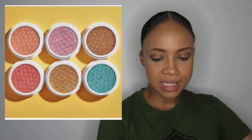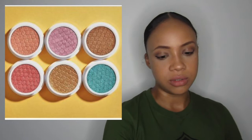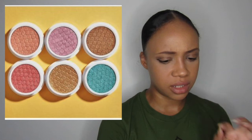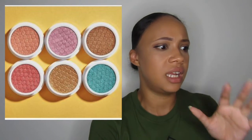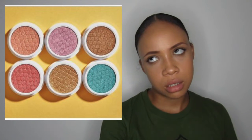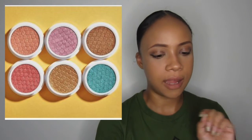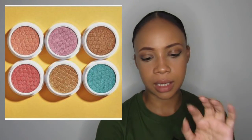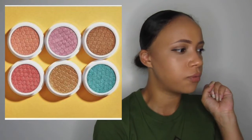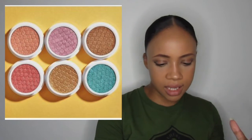Colourpop are celebrating their 6 million subs with 6 new Super Shock shadows. I love this collection. This looks beautiful. They were always good at doing the Super Shock shadows. The colour selection is amazing. Especially that aquatic blue and that baby pink. If that was a matte baby pink, that baby pink and that blue would go so beautifully together. But this is just so summery, so fresh, so vibrant. I just get the feeling of vacation, holidays.